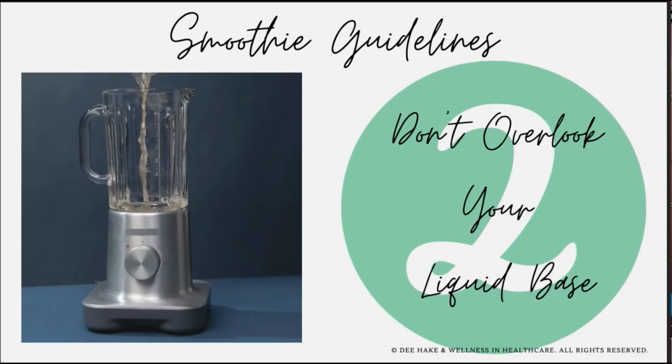Don't overlook your liquid base. Most smoothies call for some sort of liquid, usually a type of milk, whether it's oat milk, nut milk, or even animal-derived. But be sure to check the ingredients and, if possible, choose unsweetened milks. You can also use regular water or unsweetened coconut water as a base. And depending on the recipe, you can consider using coffee, tea, or even matcha as your liquid base. The goal here with your liquid base is to keep it lower sugar and in line with the other flavors of the recipe.